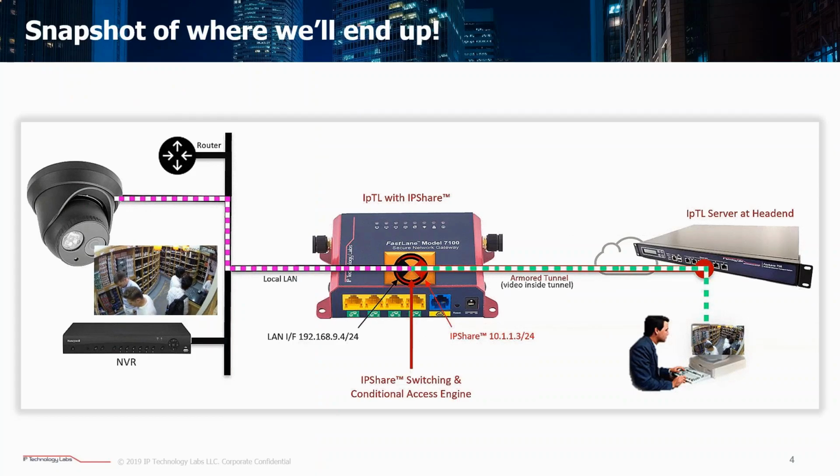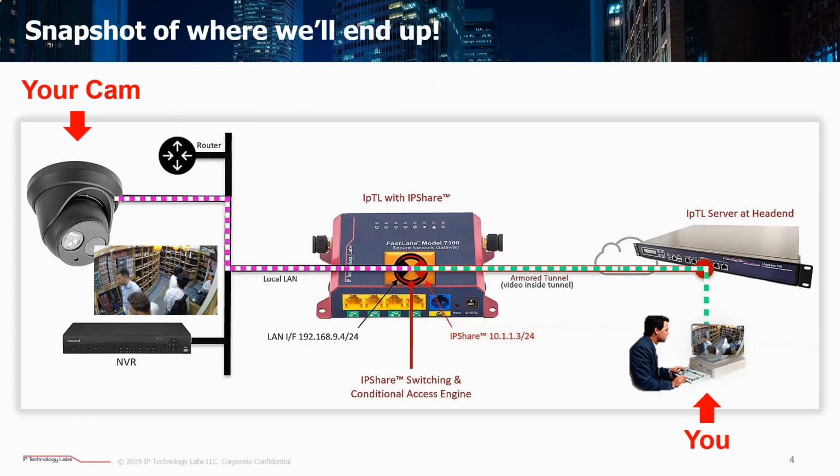I want to show you where we're going to end up. We're going to end up with a full-blown end-to-end connectivity demonstration showing protection of both the local and remote networks. I'll be focusing heavily on IP cameras as it is an extremely fast-growing segment of the physical security IT space. But keep in mind that our connectivity and security works for access control, alarm panels, or any other type of fixed application OT devices.